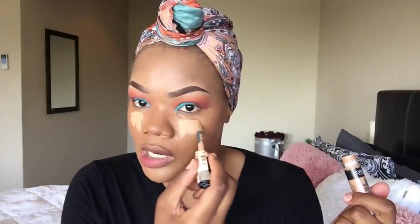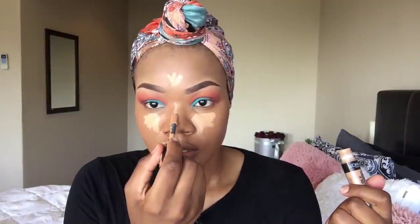I'm using the Infallible again, More Than Concealer. This is why they call it More Than Concealer, because this thing just does everything it has to do, man. And you can use it for a lot of things. Forehead, nose. Going on with the same sponge.